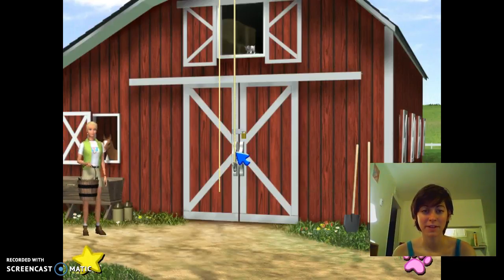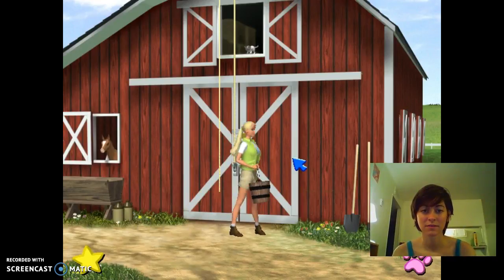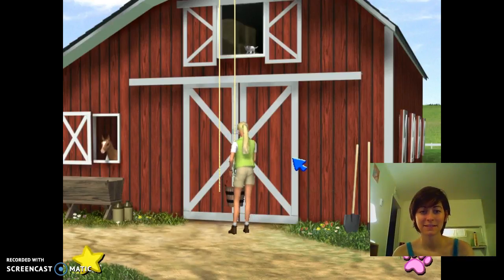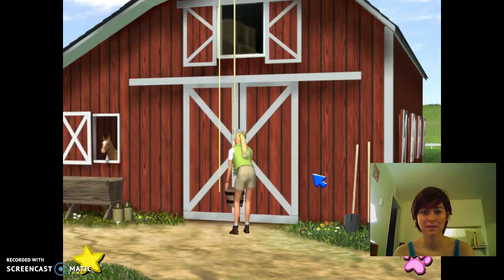I just remember this game. Come on, little kitten. Yes, pull the rope. We did it! You're a terrific helper. The kitten thinks so, too. Meow. It's a gray kitten. Is that the kitten we're missing?